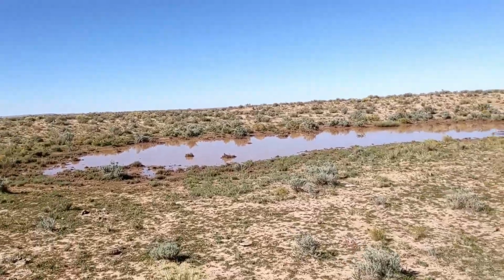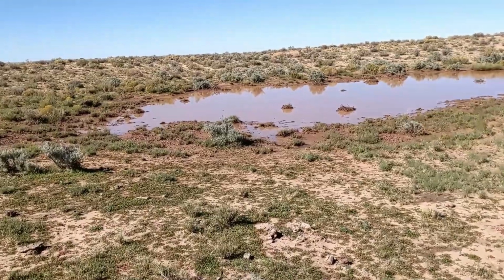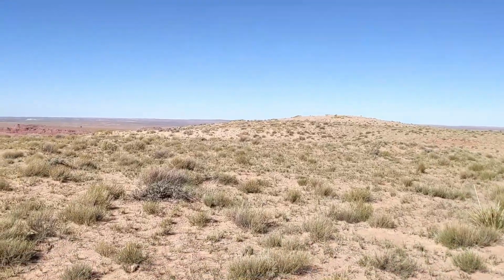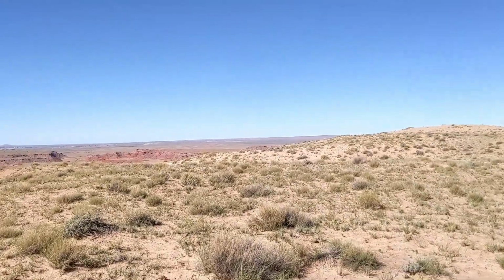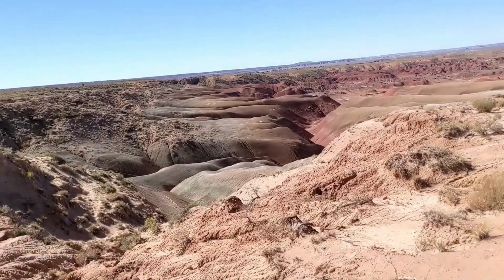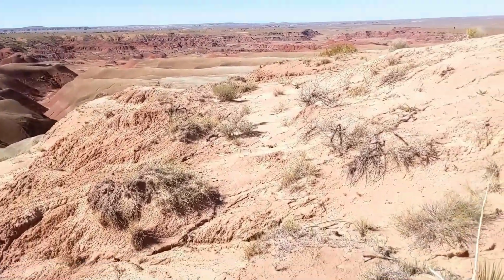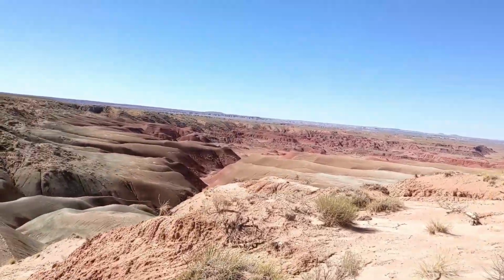Well, this ought to make the cows happy. Sure, the rain helped fill that up. Well, we're getting near the edge where painted desert colors ought to start. I'm coming up on a key point I had marked where I changed from walking this dirt to walking on the painted desert mudstone.